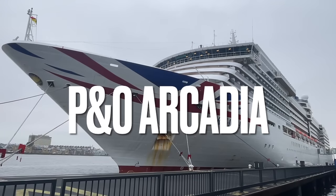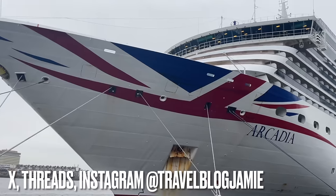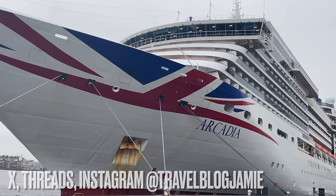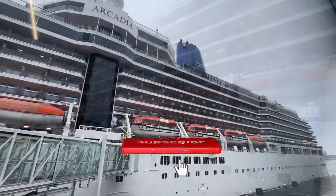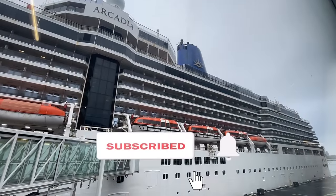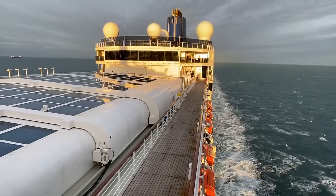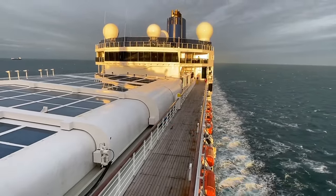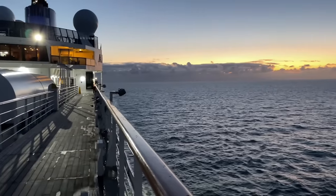P&O Arcadia is a mid-sized, adults-only ship and has a normal operating capacity of 2,094 guests and 866 crew. It is 952 feet in length with a beam of 106 feet. Arcadia was built in 2004, originally ordered by Holland America Cruise Line in 2000. In 2003, she was allocated to Cunard Line to become their Queen Victoria.